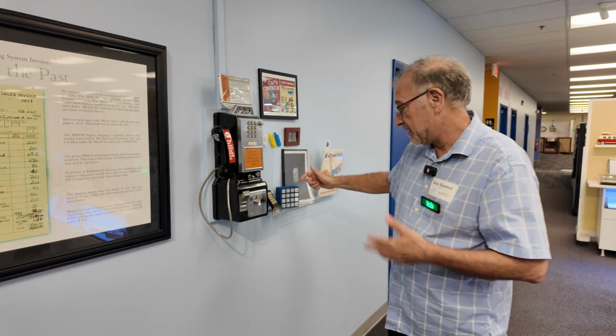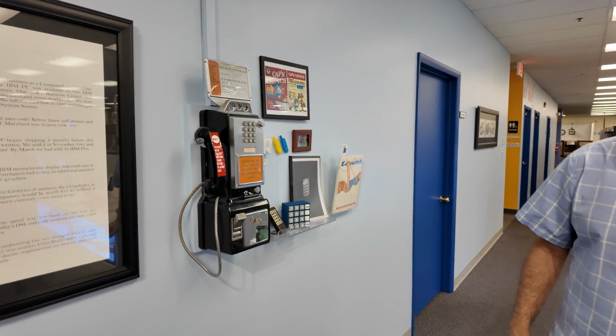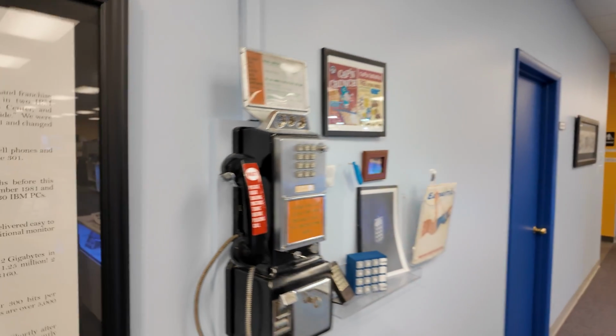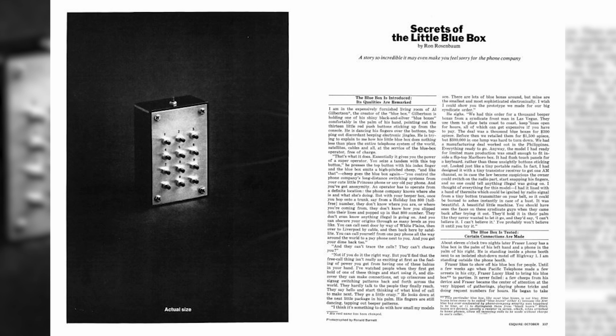You got to be a little crazy to carry around $100 worth of electronics to save a dime. But he then discovered, quite by accident, that the whistle that comes out of a box of Captain Crunch cereal works just as well. He agreed to be interviewed here in the October '71 issue of Esquire magazine, where he taught us all how to do it.